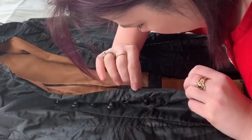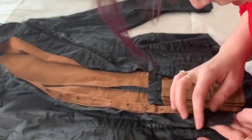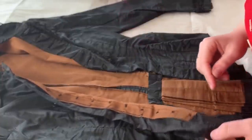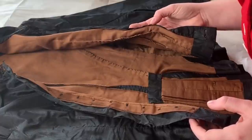There's thread here, so she might have stitched it down. At one point in time, it might have been stitched down. But if this maker is not a woman after my own heart, I don't know who else would be. I love a good use of selvage.